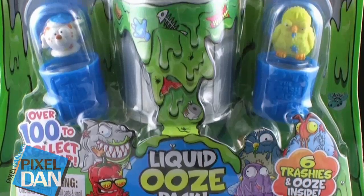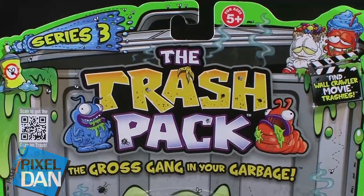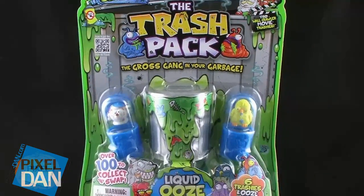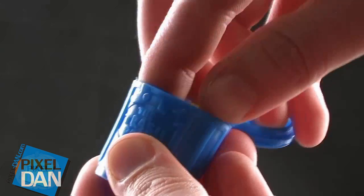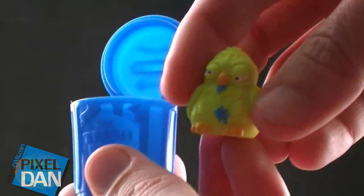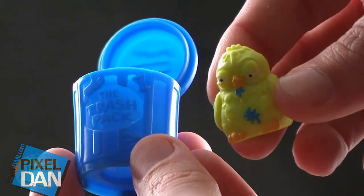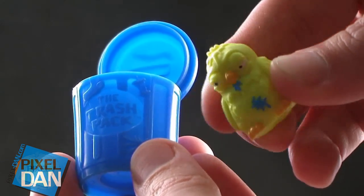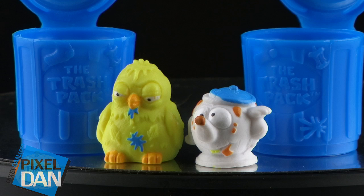Number 5, the Trash Pack Series 3 Liquid Ooze Pack by Moose Toys. I've been a big fan of this little toy line since its launch. The whole premise of tiny little gross characters that come blind packaged in canisters just had this incredible retro vibe to it that could not be ignored.